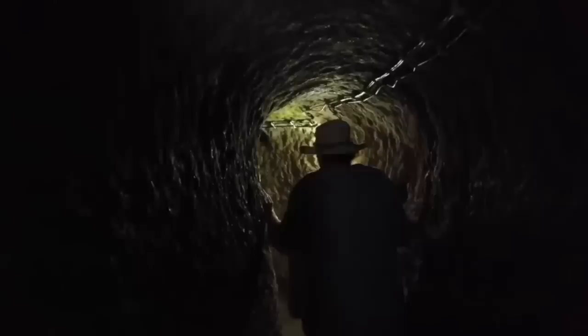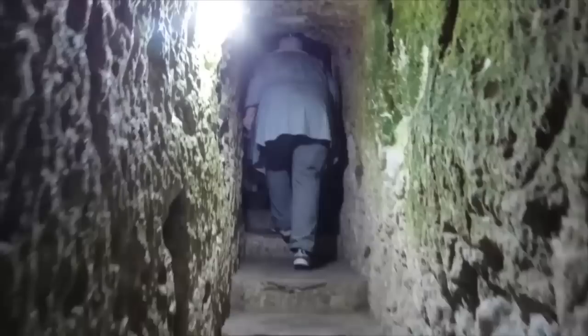And you would think that the entrance would be in the side of a hill or a mountain, but as you saw in the beginning of the video, it starts simply on the surface and goes down deep into the ground. So these are the stairs that were installed in the 1960s. They're concrete. Before that, they would have been ramps.